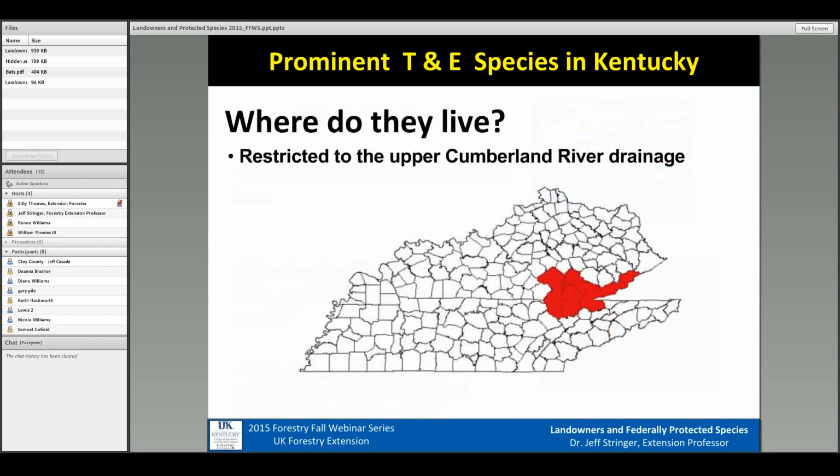This is their whole world right here. They live in the headwaters of the Cumberland River. There are 8 counties in Kentucky and 3 in Tennessee. They live in small streams, and I'll show you a picture in a minute, in the headwaters of the Cumberland River. The area that's lit up red there is the Cumberland River, and that's the headwaters of it, draining all and making the Cumberland River. So it's restricted to this very, very small area.